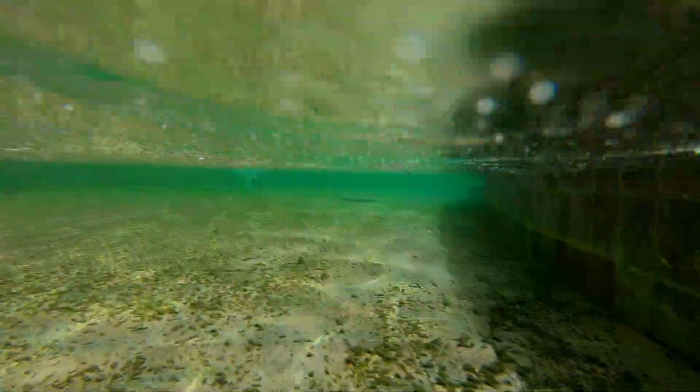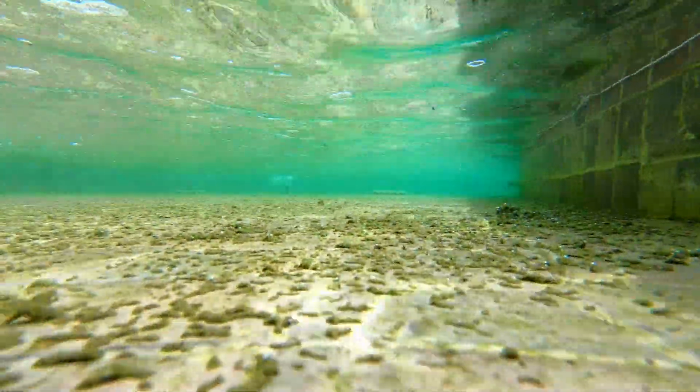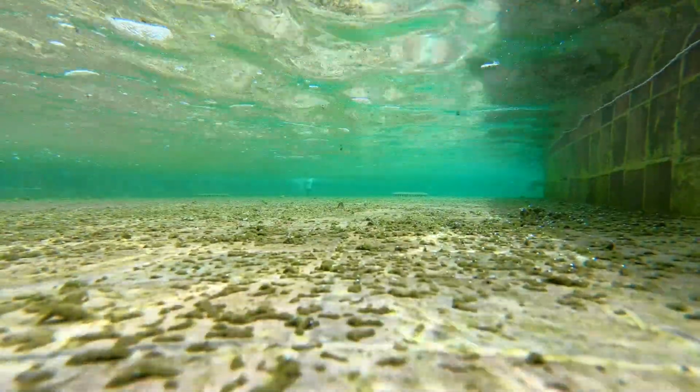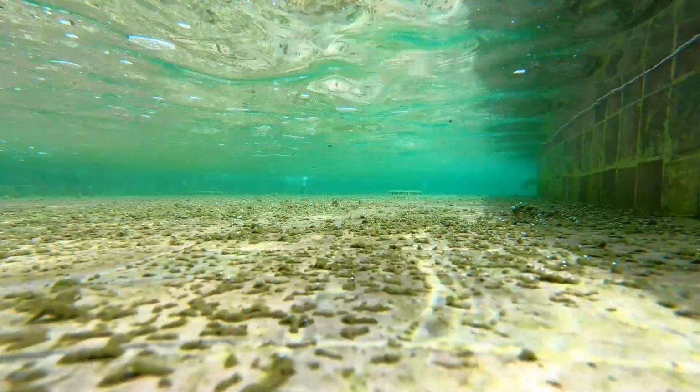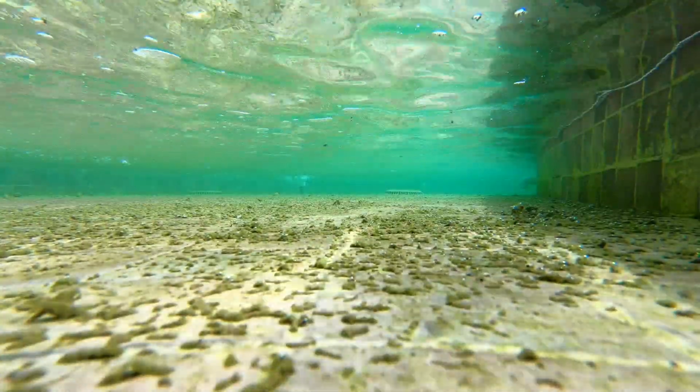And this little thing is just barely deep enough for me to submerge my GoPro in, but I still thought this was a pretty cool shot. No change in here either, that's kind of surprising.